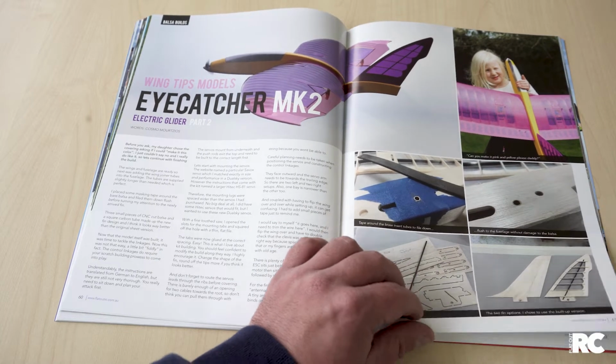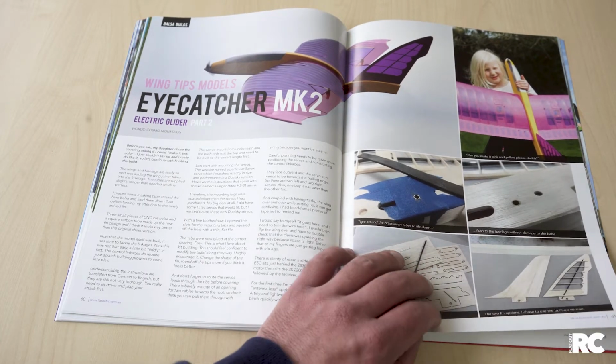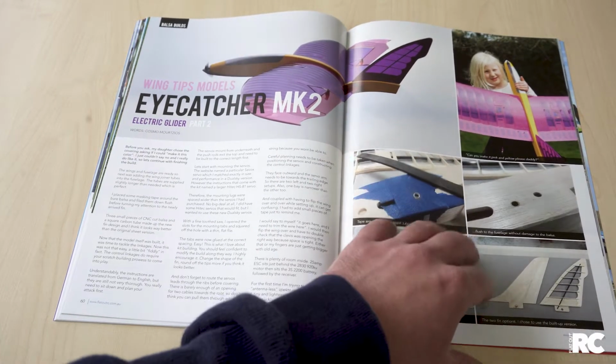It's a beautiful work of art. Cosmo is really a master kit builder. He does an excellent job. I'm really encouraging him to build something bigger. But anyway, this project is now finished.